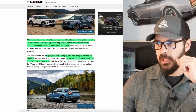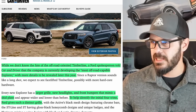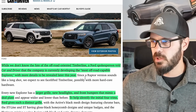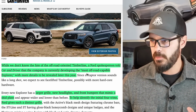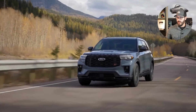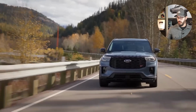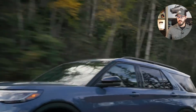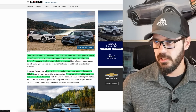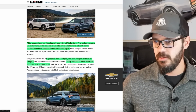So you have a large grille now, and this grille is also something that I'm not sure about. I don't think I like this new front end over the previous one, for a bunch of reasons that I'm going to hold off on for now and talk about in Photoshop. So you have a larger grille, new headlights as well, and a front bumper that mimics a skid plate. To help identify the trims, Ford gives each a distinct grille. So you have a different grille design. This is the Platinum here, you can see it's different from what we have on the ST.